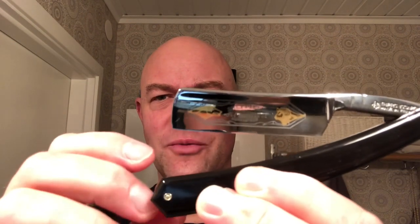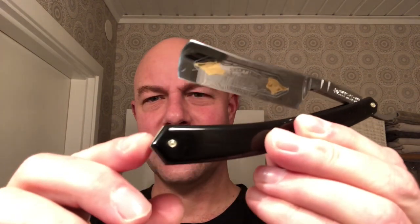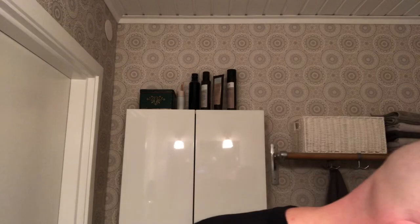I forgot to check what wood they're made of, but the scales are made out of wood. Nice angle on the tip here. So beautiful, beautiful. Really looking forward to that. It's been honed by Niklas Gudmundsson.